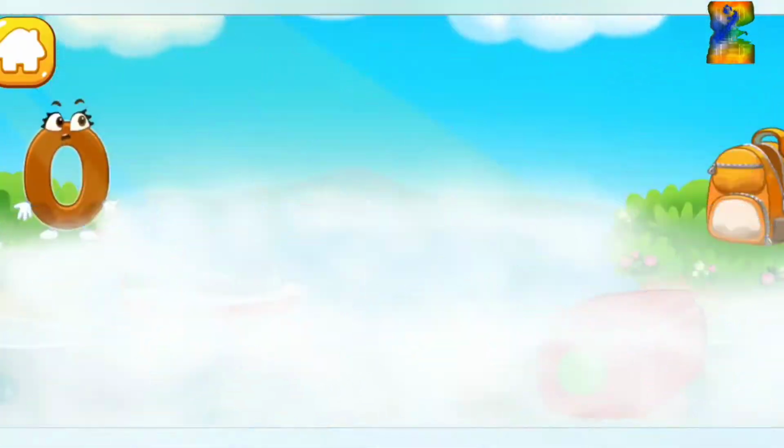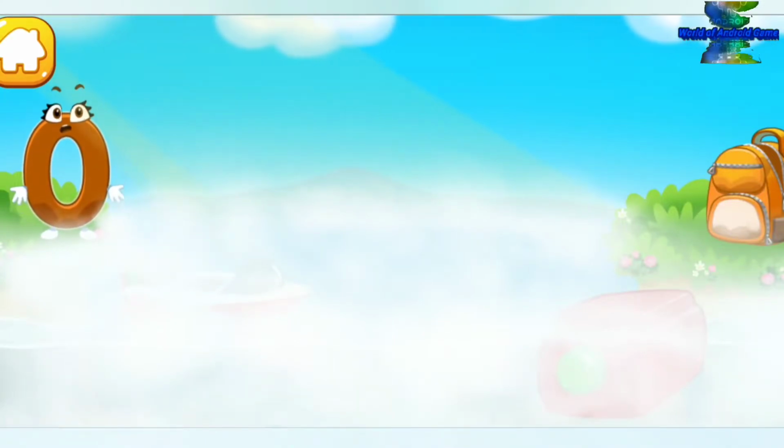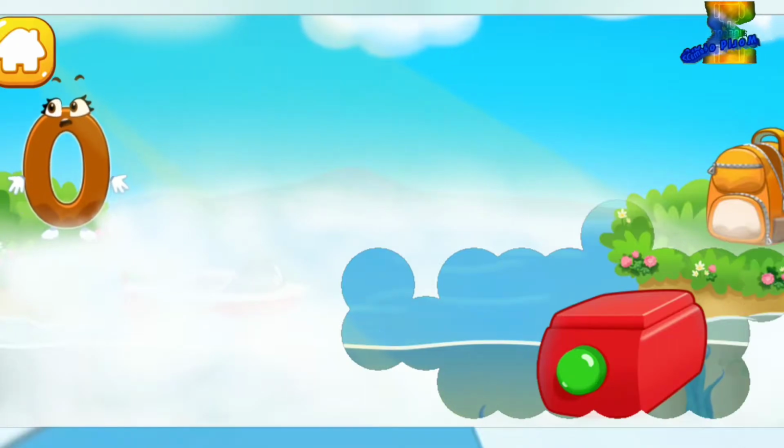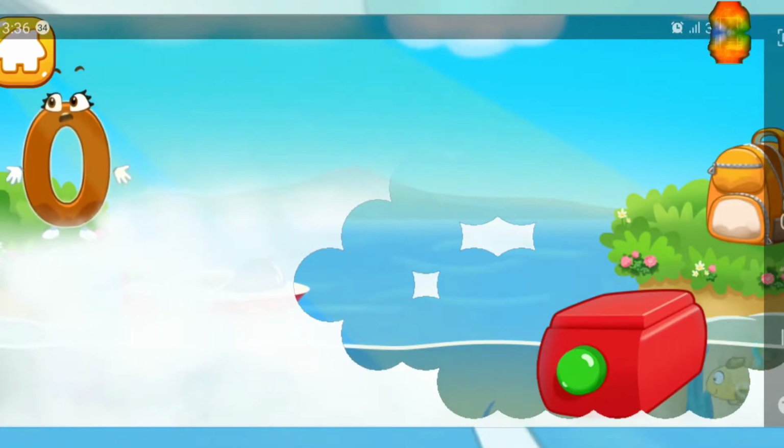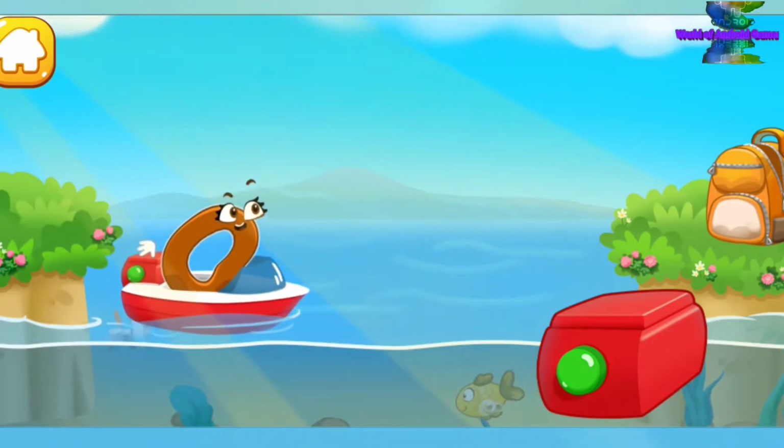Number 0 is on a different shore. Help it get to the backpack. Tap on the frog to drag it away. Tap the button so the boat sets sail.